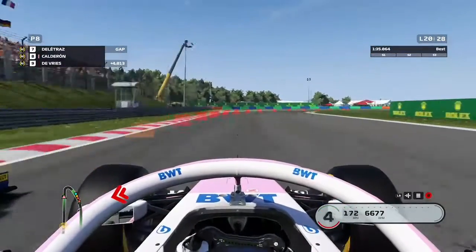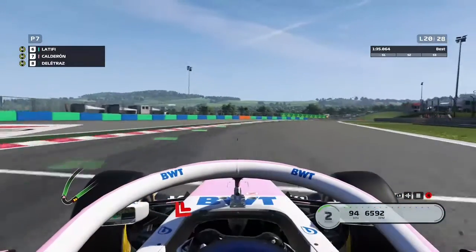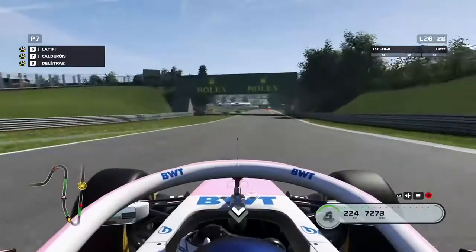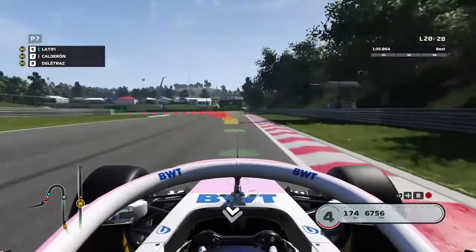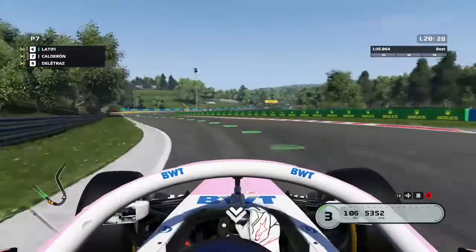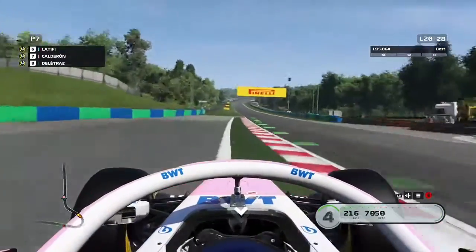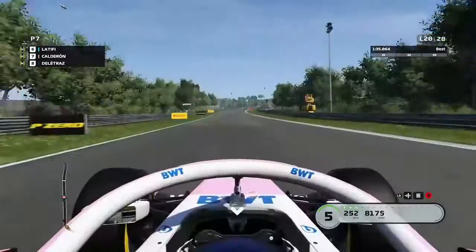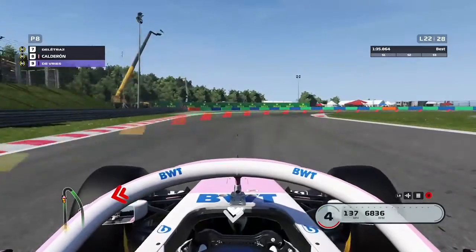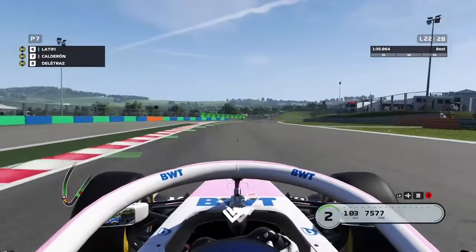But Delatraz down the outside into the first corner, and we're going deep this time. Delatraz is still right there on the left hand side, but we managed to hold off the Swiss driver once again. So we just seem to be just about doing enough, but surely this can't last forever. We're only just managing to keep the car on the road in most cases. But anyway, moving on once again. Delatraz down the outside, and we managed to hold on once again.